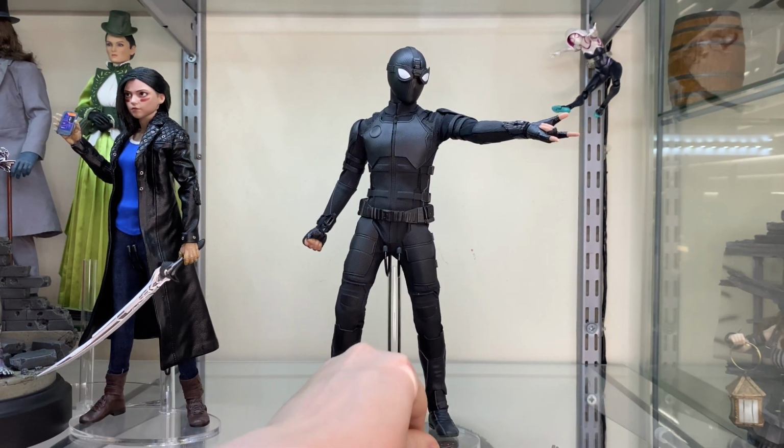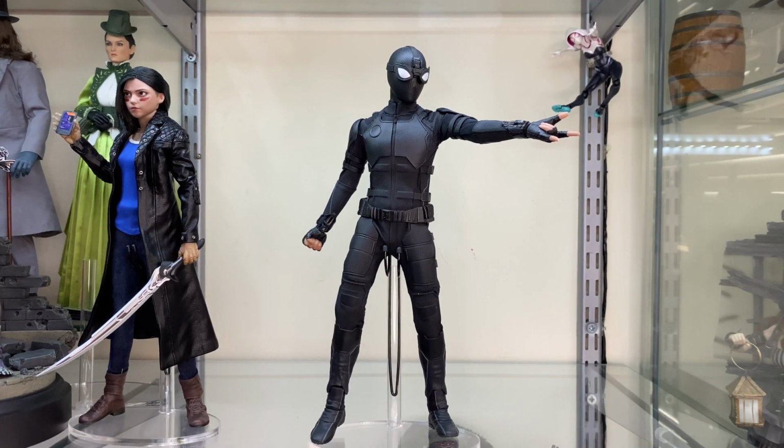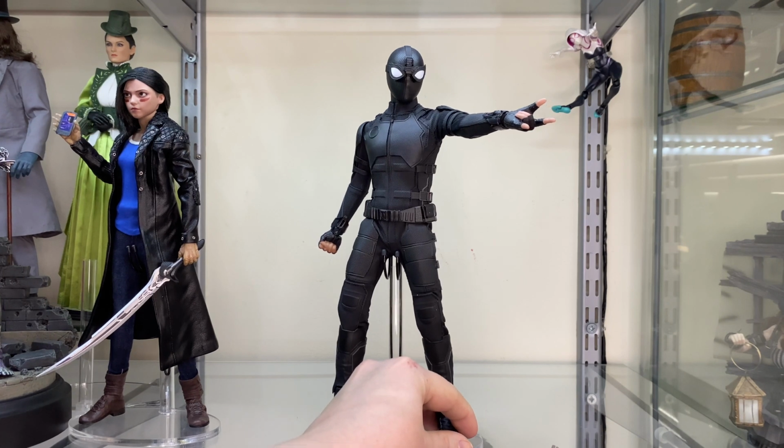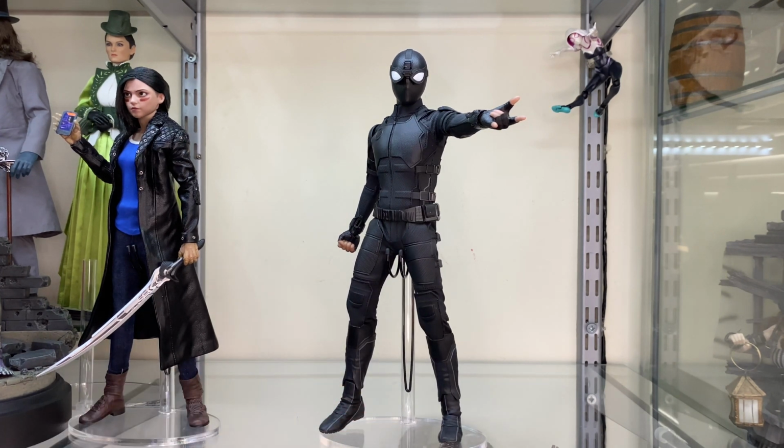Sadly, I did not get the deluxe version. Why? Because I'm an idiot. I absolutely regret not getting the deluxe version. I really want that fire pit base, but I just didn't have the room for it. And so when this guy came up for sale, I picked him up, and yeah, I'm super happy with him, but I could have really done with that base. I would have been more than chuffed.